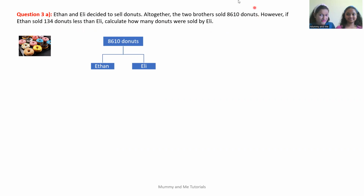Wow, that's a lot of donuts. At least they didn't eat that amount of donuts. Where do you think they got all these donuts from? I think they baked it. They baked them themselves? Okay, all right.